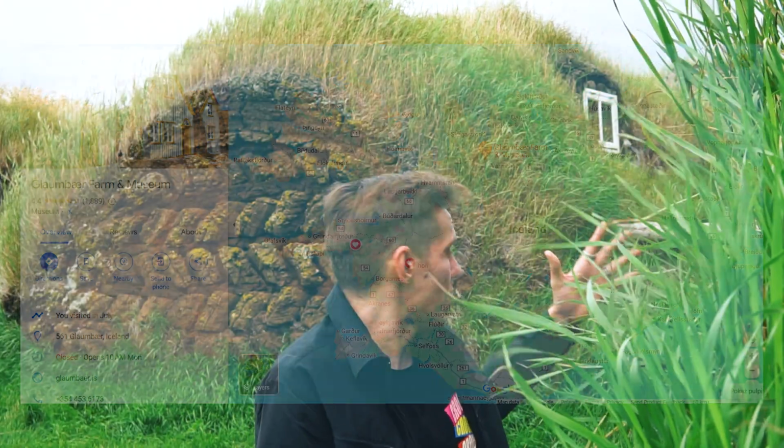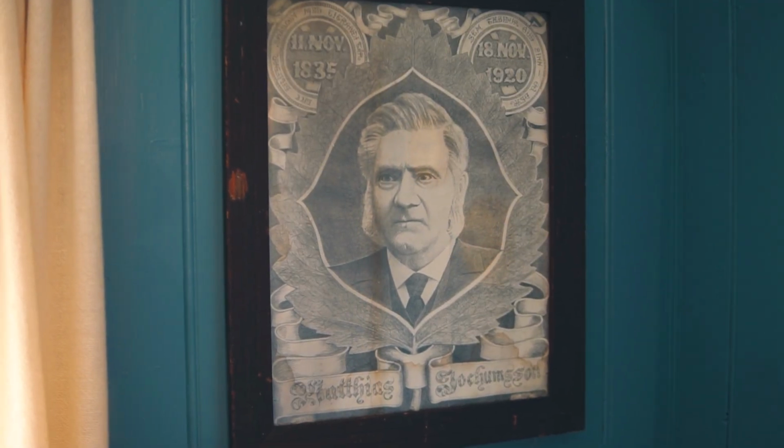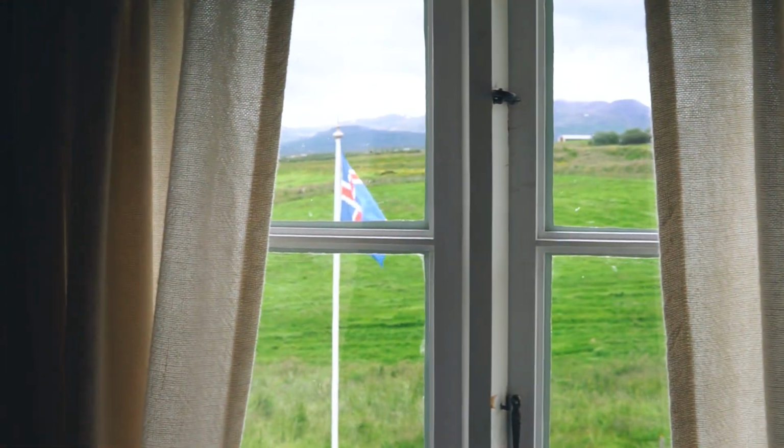So on the way to Akureyri there is a place called Glaumber. I still don't feel well. Probably I would pronounce it better if I would vomit. So this is a museum. Those are the turf houses, and you can see how people were living in 18th, 19th century. Traditional old houses, traditional old farms.